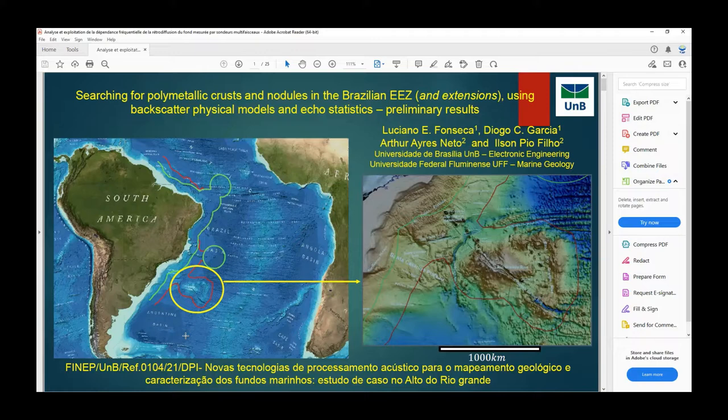Myself, Luciano and Diogo, we are from the University of Brasilia, the engineering department. And Arthur and Ilson, we are from the Estado Federal Fluminense, the marine geology group. So when I say, well, searching for polymetallic crusts and nodules in the Brazilian EEZ, the Brazilian EEZ is enormous.